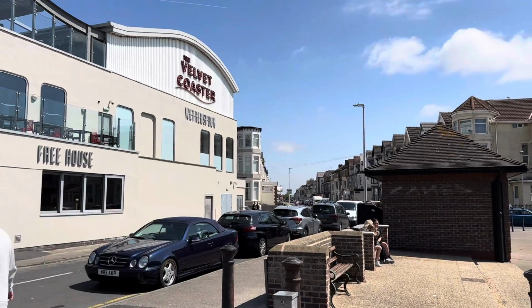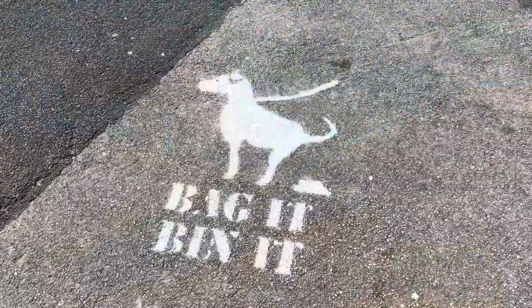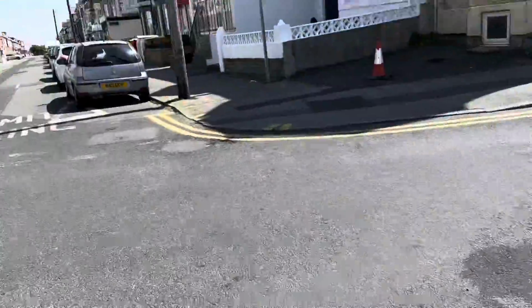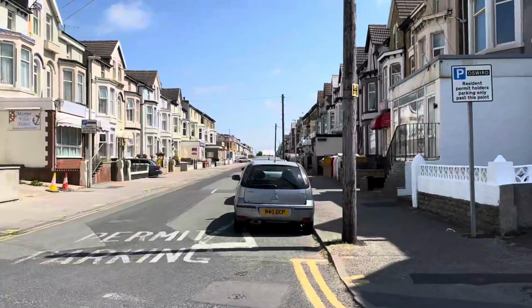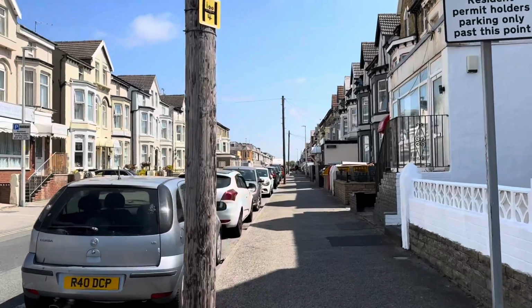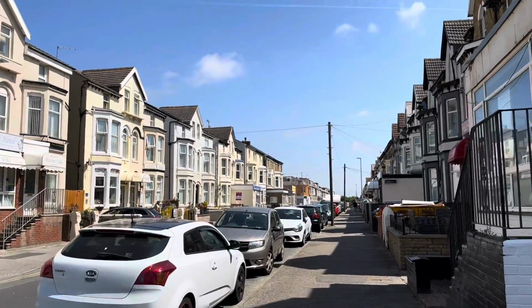In fact, I think that's the blue one that we can see on the corner of Bond Street. What a good idea. Hats off to Blackpool Council. They should be on pavements everywhere. And then everybody knows that they're not supposed to be dropping bags of dog poo. So it's just a short walk from the seafront.